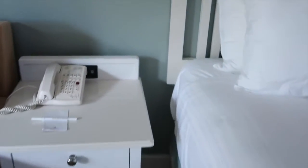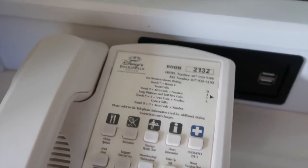and some outlets. I think the phones look a little dusty sometimes. This one isn't too bad, but I think they need new phones. They look so old, and you can tell that they're worn. You got the drawer here with the Bible, some more space under here.